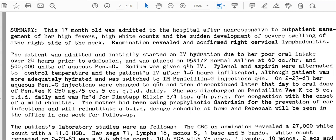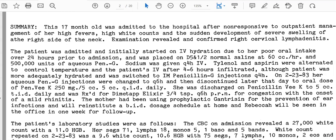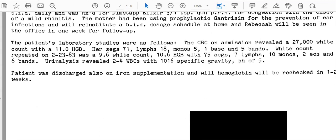The mother had been using prophylactic medication for the prevention of ear infections and will reinstitute the twice a day dosage at home, and the patient will be seen in a week for follow-up. So the physician goes over the labs, and the patient was also provided iron supplementation, and they're going to recheck her hemoglobin in 1 to 2 weeks.